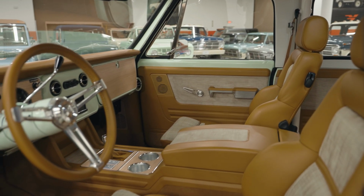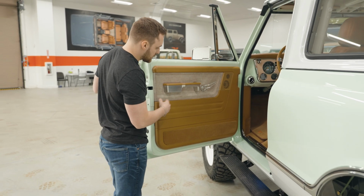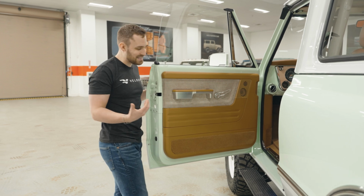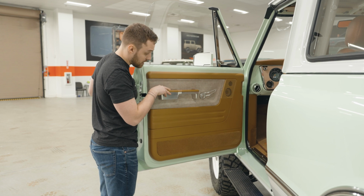Lots of different materials going on, lots of upgrades. Let's walk through them. We'll start with the door panel here, and you're going to notice 3 or 4 different materials. Of course, we've got the billet components now coming into the interior. This is the interior door handle. This is all completely custom billet, leather topped. That's our second material in here.